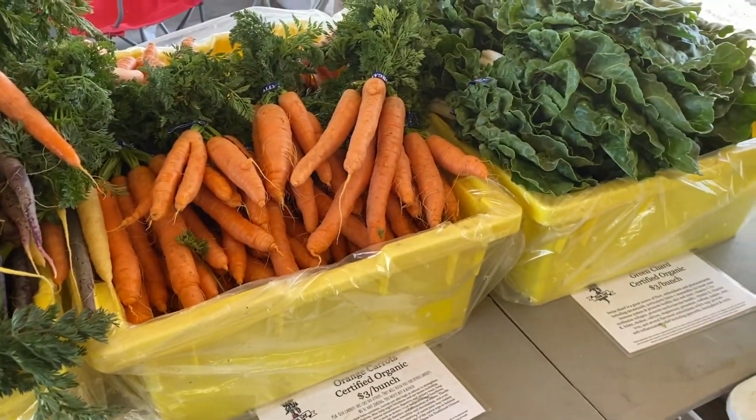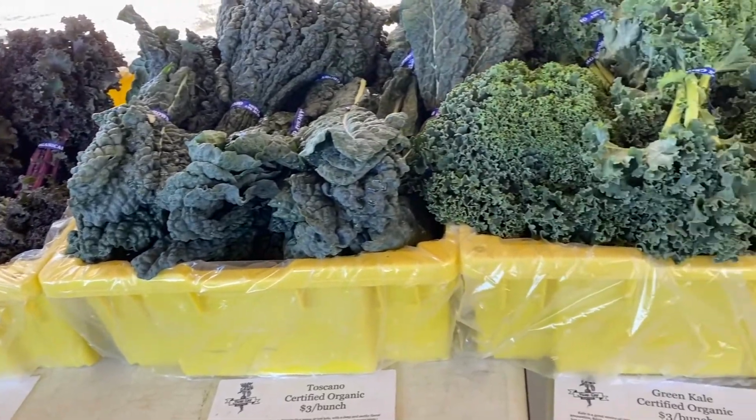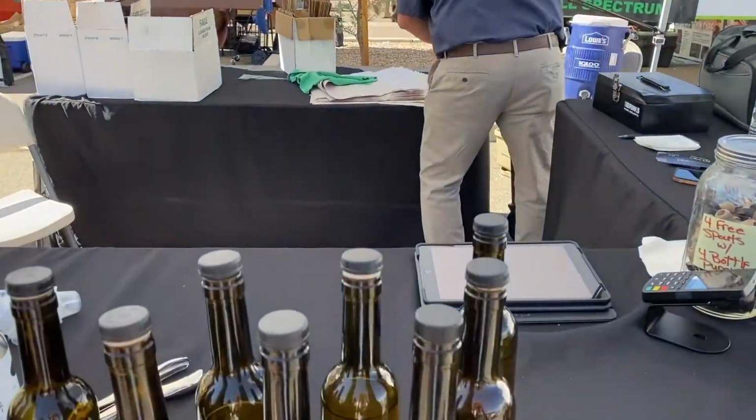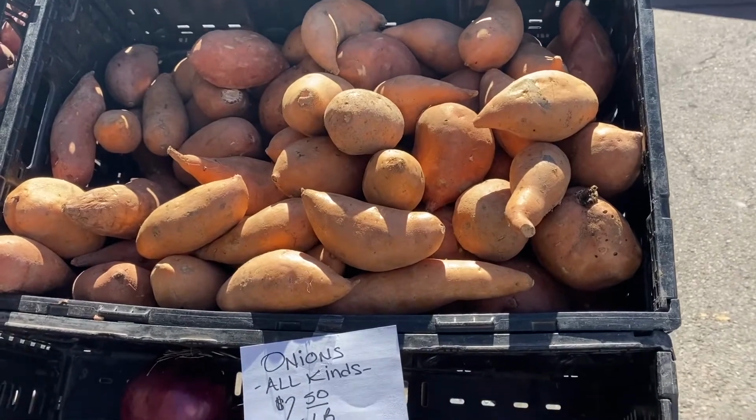So the first item that I got was balsamic vinegar from a place called Pine Top Olive Oil, and I just want to say this is the best balsamic vinegar I've ever had, and I don't even really like balsamic vinegar, so if you guys ever go to the Gilbert Farmers Market, I highly suggest buying from him.